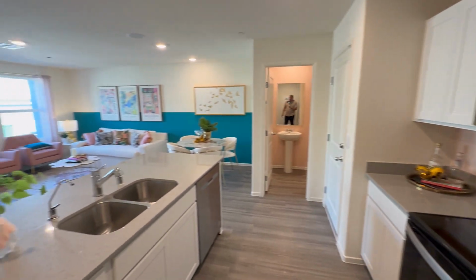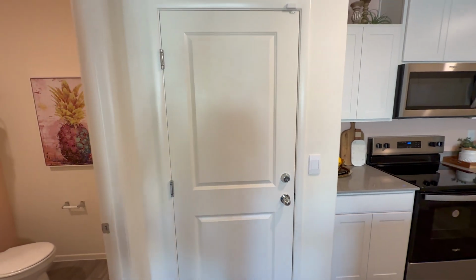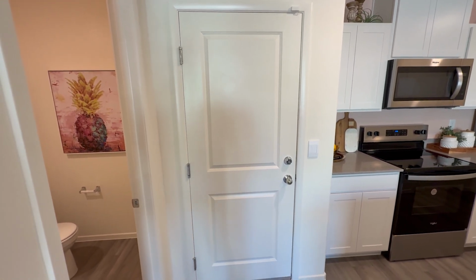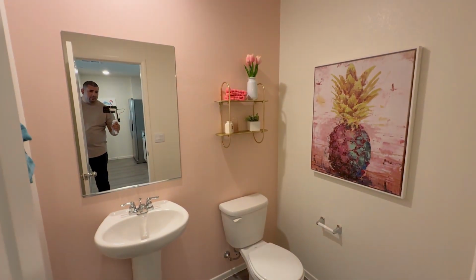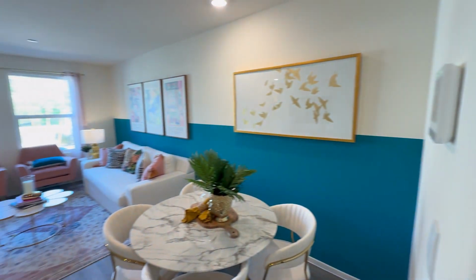So this door right here, I don't know, sometimes it's unlocked. No, it's locked. So this would be to your 2-car garage. Don't have access to it, but like I said, 99% of the time, you're going to be coming in through this door when you get home. And then your powder room. See, they painted that wall pink. But here's one last view of downstairs before we head upstairs.